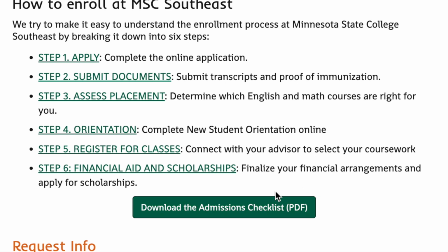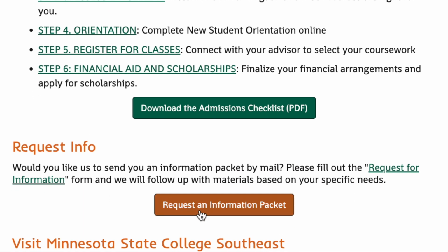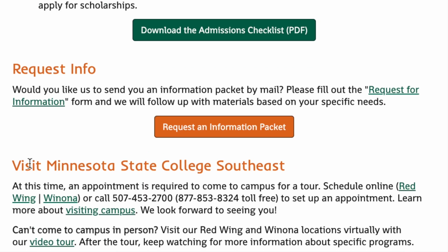So there's an admissions checklist here. You can download this and look at everything that has to do with the admissions process, how you can apply, and all these steps being explained in an easy way for you to understand. So just go ahead and download this checklist, very important. And then you can also request more information right here.